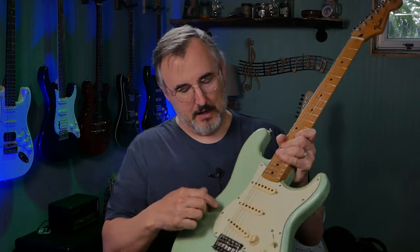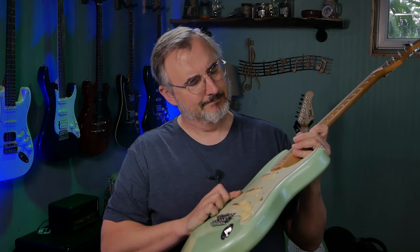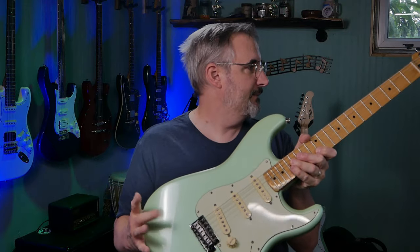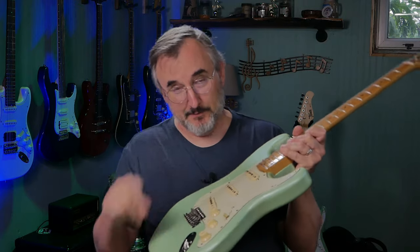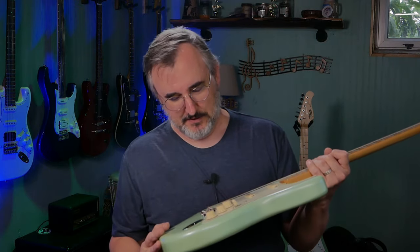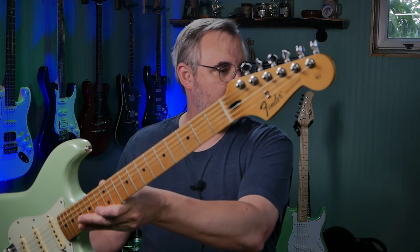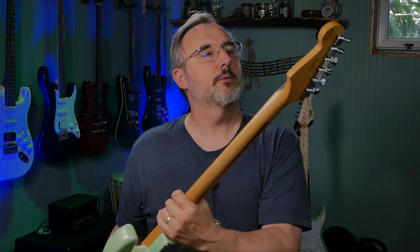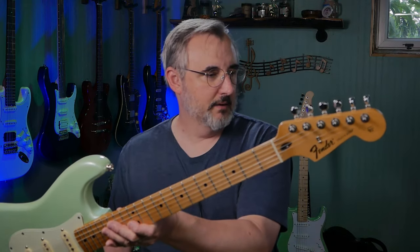Three-ply pick guard and sort of the, I don't even know how to describe it. It's almost a green tone. This is a seafoam green metallic, mint green metallic paint. If you know what movie that is in reference to, put it in the comments. Three single coils. These are Alnico pickups. It's got the sort of old style logo on the headstock. It's the black with the gold outline. Sort of the, I don't know if you call that the modern script or whatever.